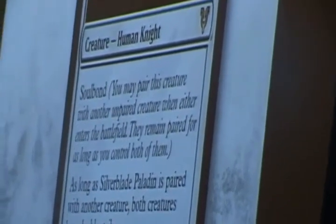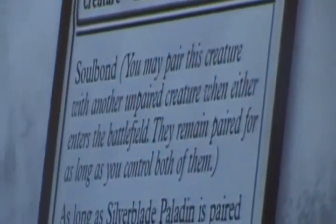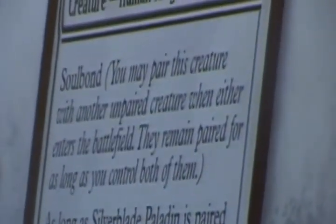I can smell the sounds of your brains working. This is also the buy a box card. Oh, yeah.